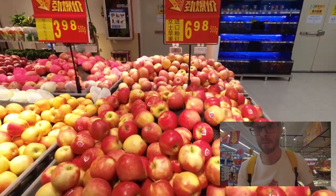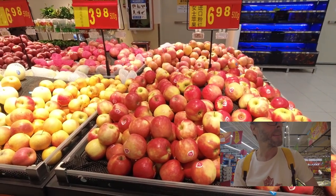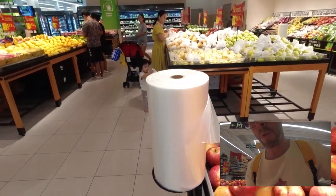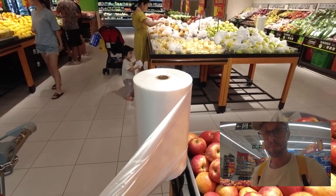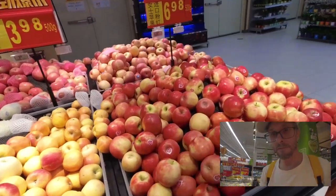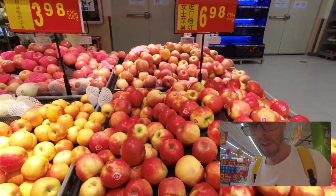So here you see some nice red apples, and they are 6 yuan 98 per 500 grams. Actually, I think I might get some of these because they really do look quite nice. I might get two or three of these. So let's find a bag. So we use these bags to put the apples in. And we will grab that. And we'll put three nice apples in here.